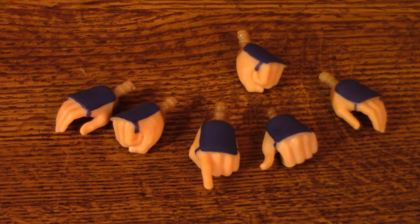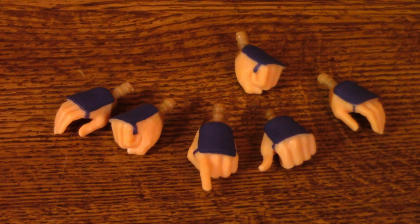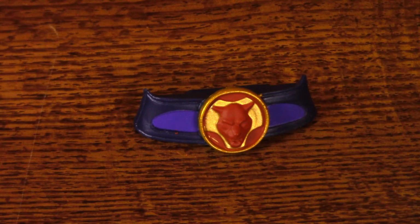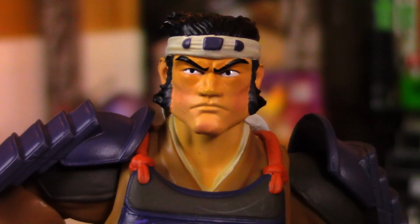He also comes with an array of hands, so both of his hands that he comes out of the package with are accessory holding hands. He has a sort of cupping hand for each side. He has some fists. He has a pointing hand and a basically thumbs up hand. And his final accessory is a belt with a lion head on it. That's kind of folded up as like a little display. This is where I was thinking like a helmet without a head might be nice to be able to display a helmet, the belt, and a sword. But I'm really excited to have Hachiman.